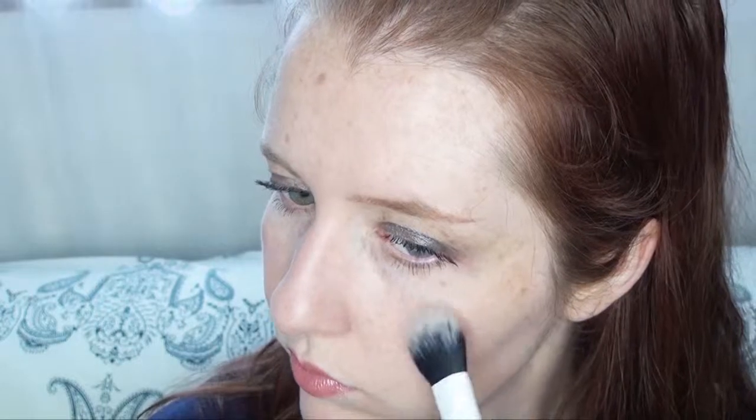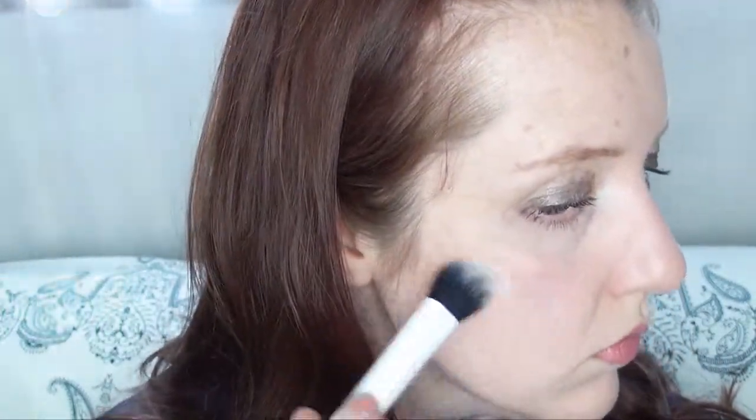That's just too much shimmer for me, and it's so pigmented. I mean, I have difficulty controlling it even on my cheeks. If I'm not careful, I'll lay down a stripe and it will just kind of stick, because I feel like it's a little bit harder to blend. You know, once you put it on, it's really hard to kind of diffuse it away. So that's something I would definitely encourage being very careful with.